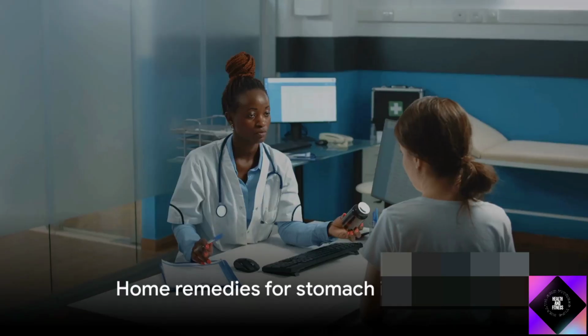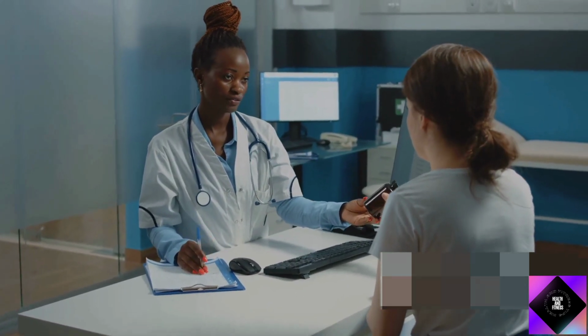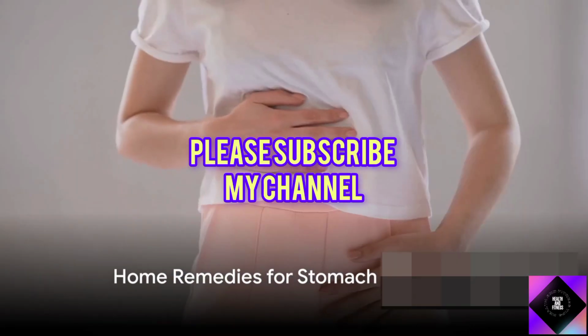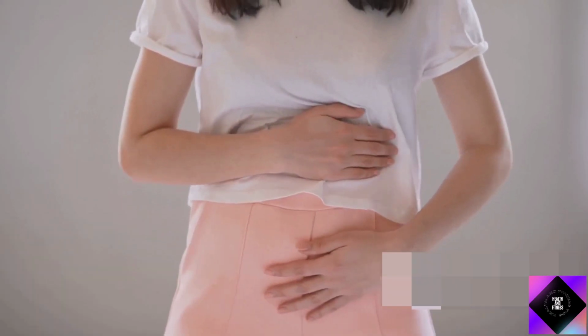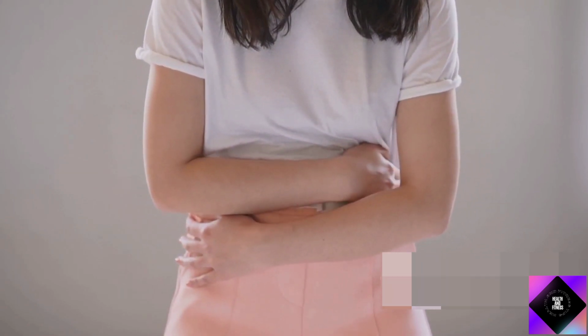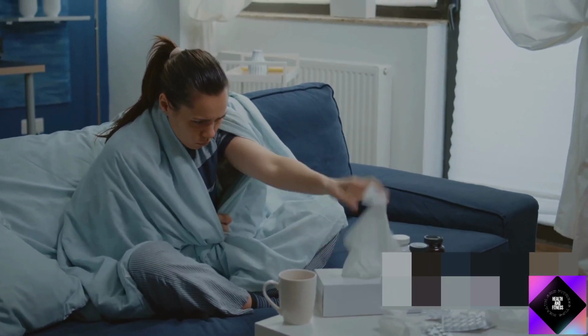While medical treatment is necessary, there are also some home remedies that can help. But more on that in the next segment. Did you know that certain home remedies can help manage symptoms of a stomach infection? Indeed, while these remedies are not a substitute for professional medical treatment, they can provide some much-needed relief and support recovery.